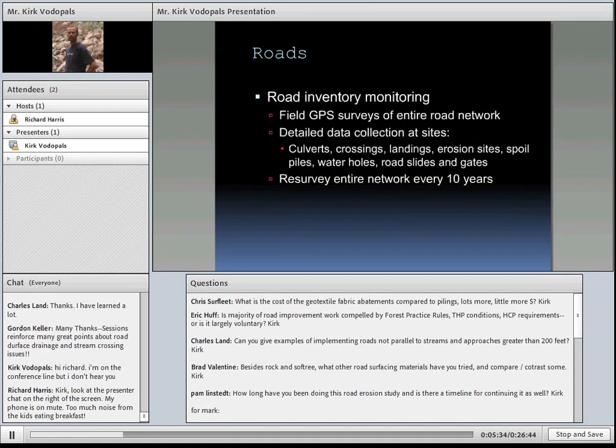We have a road inventory monitoring program. It's designed to collect GPS coordinates of our entire road network at specific sites and road segments. These sites include culverts, crossings, landings, erosion sites, spoil piles, water holes, road slides, and gates, as well as the road network itself, the linear features. We aim to resurvey the entire road system, including all these features, every 10 years.